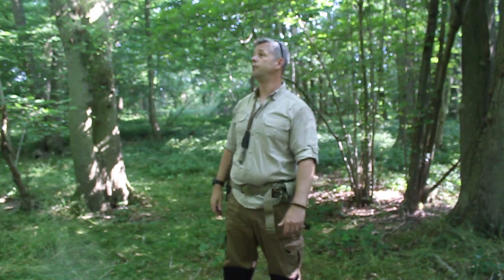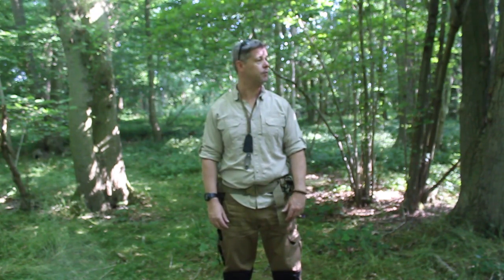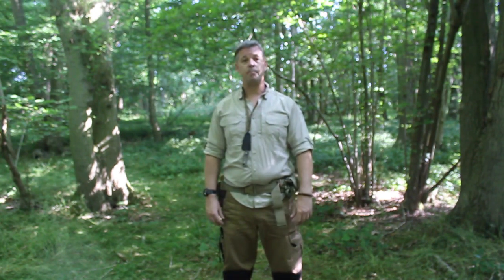It's a few degrees cooler in the woods, which is always nice, but I'll soon get a sweat on chopping up the wood. So I'll get back to you as soon as I can.